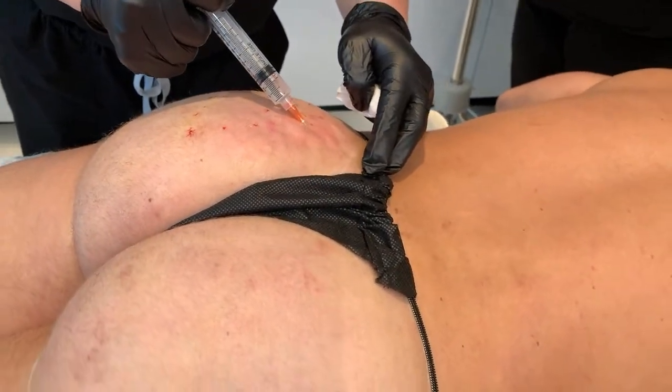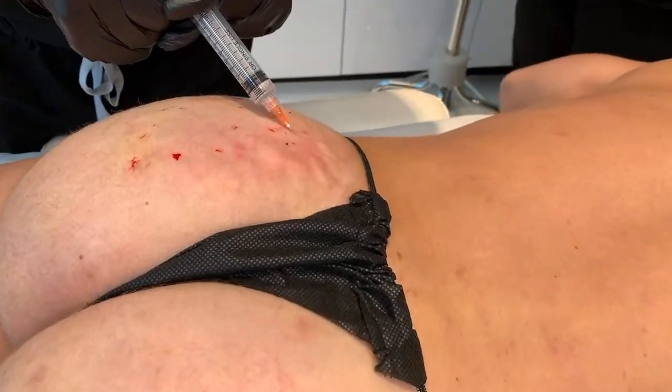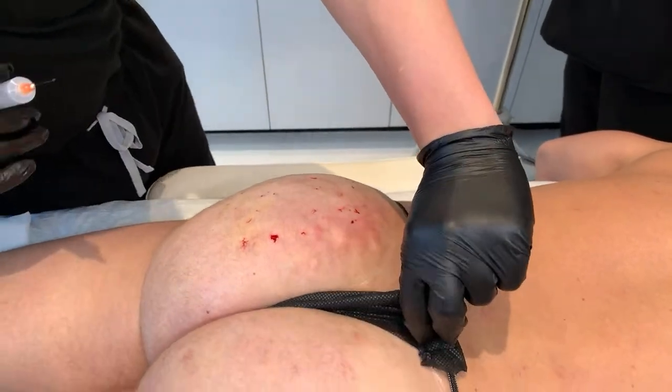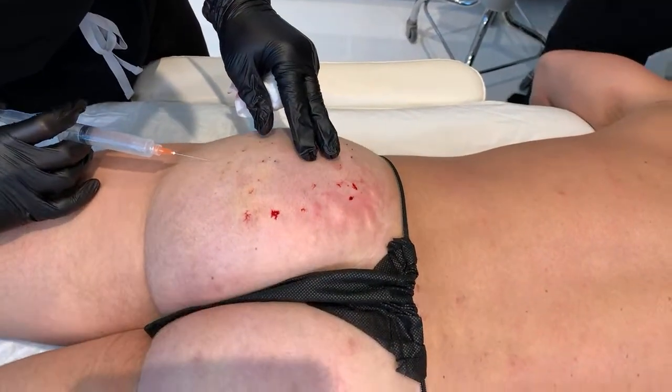Can you build the butt with Sculptra, or is fat grafting necessary? You can do both, but fat is going to give you more, which is why we did fat for him to start. Squeeze again. Is our patient in pain? No, I mean, relax. It's little pinches, you guys.